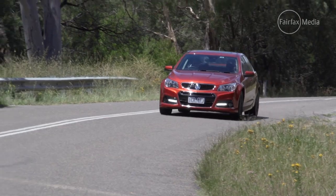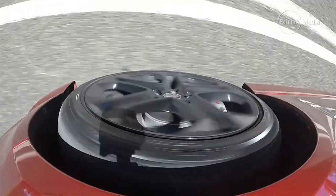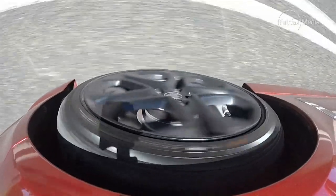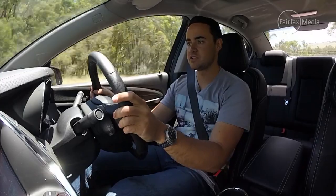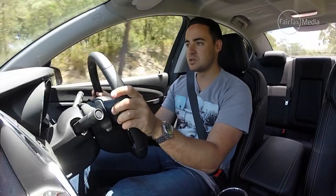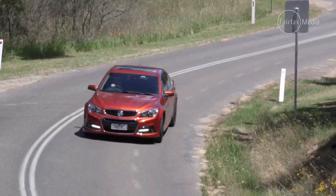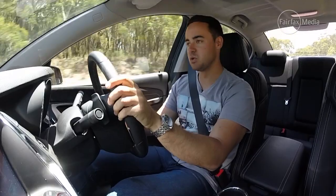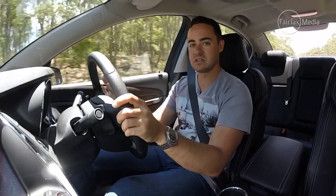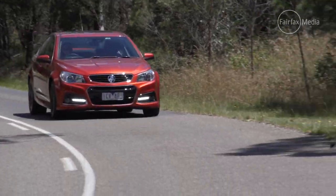Now, based on our experience today, the 6-speed automatic in this car is decidedly more intuitive than the XR8's. The sports mode in particular is adaptive to your driving style, so if you do give it a bit of welly through the corners, it'll know to downshift quicker, and it becomes more aggressive based on your driving habits. But it also seems that this gearbox is more inclined to using the engine's torque rather than kicking back through the gears, particularly when you choose to plant your foot.